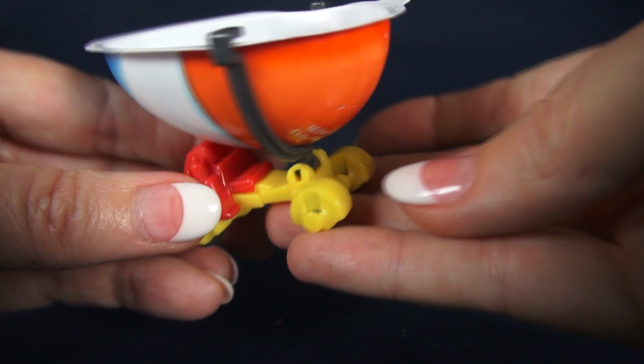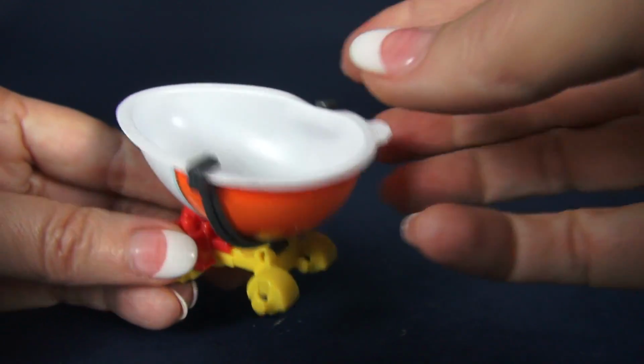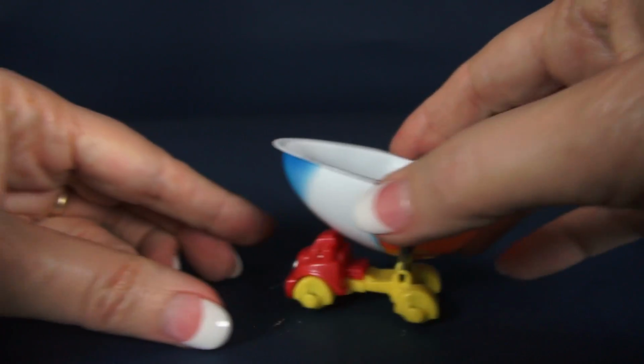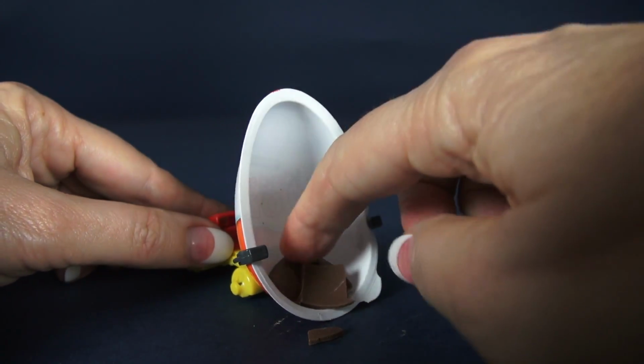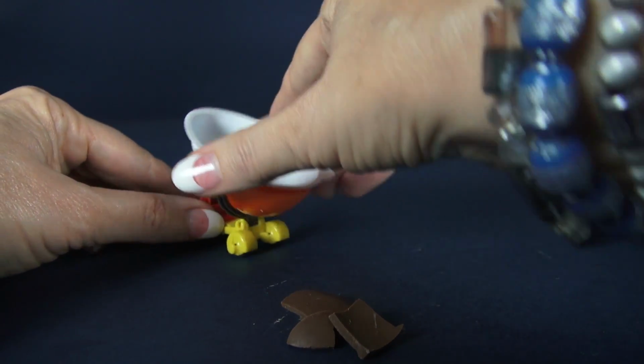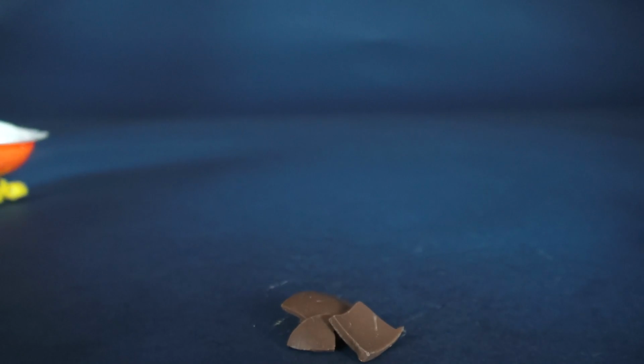Yum. Look at the truck after you put it together. It's not just a truck, it's a dump truck. I put some chocolate inside here, and it actually goes back and forth, and we can dump chocolate. That's cute. There it goes.